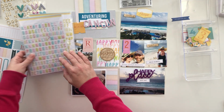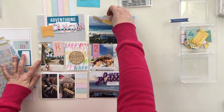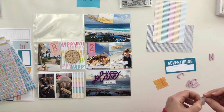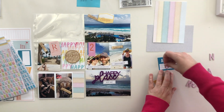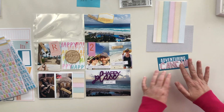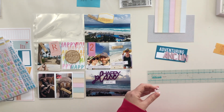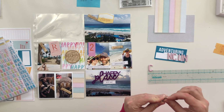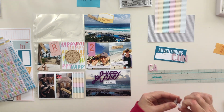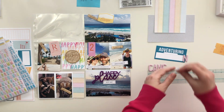And then I'm just looking through my other Citrus Twist alphas to find something to use to spell out the week number. So I want to spell out week 7. I chose a few options. I'm not sure which one I'm going to use yet. I want to make sure that I get the main title, Cancun, in place and all the other elements in place before I choose which color. It's going to come down to really distribution of color on the page and which one looks best on the finished card.